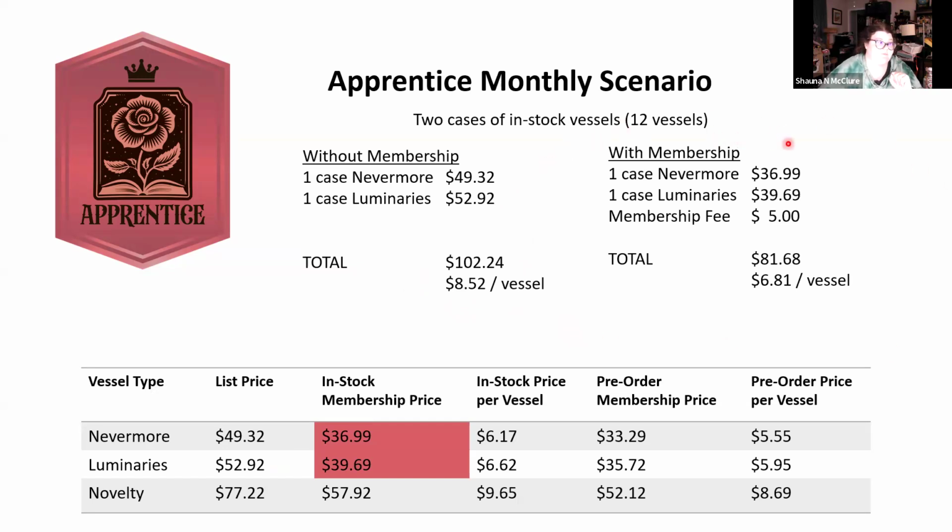Now, if you have the membership plan, remember, the lowest membership plan just costs $5. If you have this, your price goes down to $36.99 for the Nevermores and $39.69 for the Luminaries. That means you're going to save about $20 overall, and it drops your price $1.71 down to $6.81 on average per vessel.